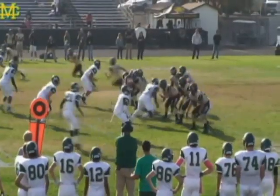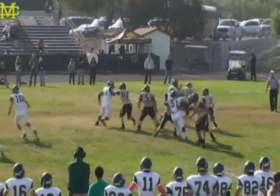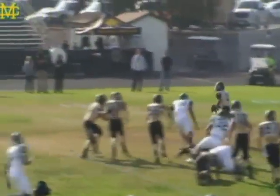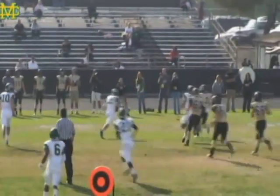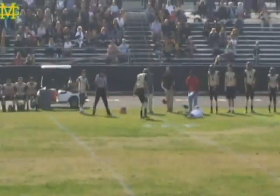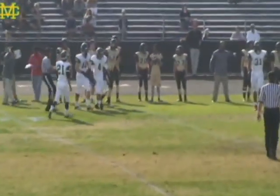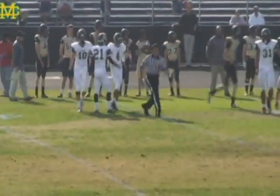High formation. Running back in motion. It's a straight drop back. Peninsula under pressure, though. He's rambling. He's got nowhere to go. Great downfield coverage by the Mustangs. Finally throws it. It's almost intercepted. PJ O with blanket coverage.